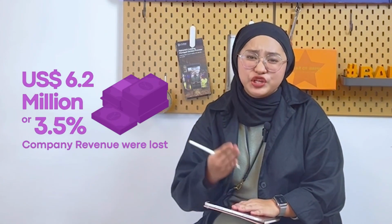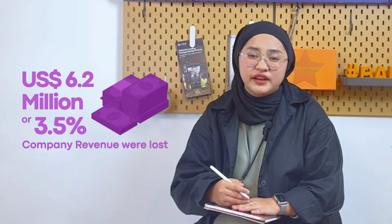The manufacturing industry is particularly vulnerable. If a factory's operations are suspended due to a cloud attack, it'll create a ripple effect where many other businesses reliant on the factory's products will lose out. As much as 6.2 million USD, or about 3.5% of company revenue, was lost in 12 months to attacks. That's a considerable amount of money down the drain that could be avoided with the right cybersecurity measures. So we have the top targeted industries. What about the top countries?